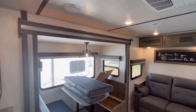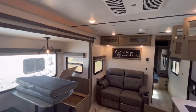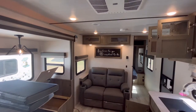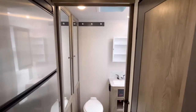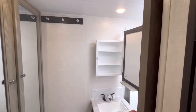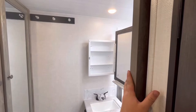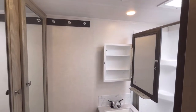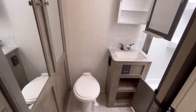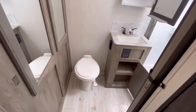But with that being said, let's go ahead now and jump back to the bathroom. All right, guys, so stepping back into the bathroom. First thing I do want to talk about, you do have a pocket door here to separate that off. You're going to have some nice towel hooks right above your porcelain foot flush lever toilet. Plenty of room around that in front of the toilet as well as on each side.